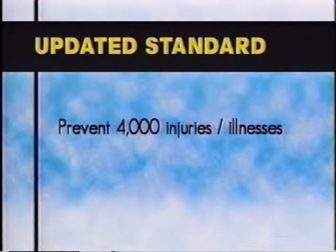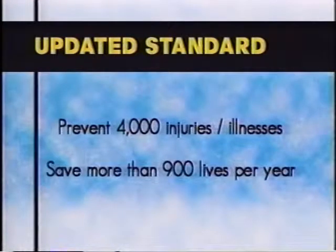It is estimated that the updated standard will prevent 4,000 injuries or illnesses and save more than 900 lives each year. The goal of this training program is to ensure that your life is one of them.